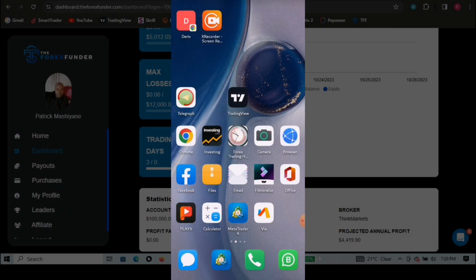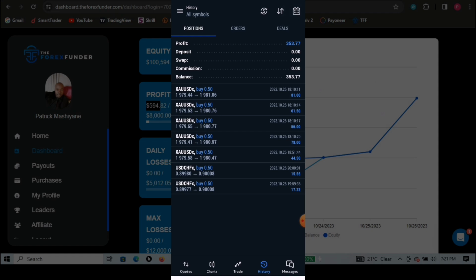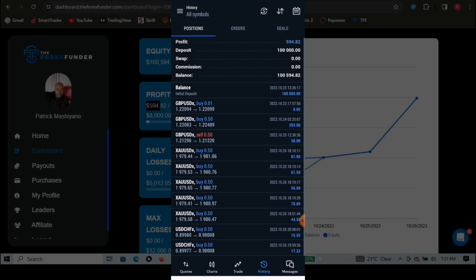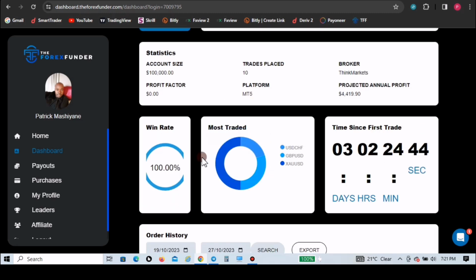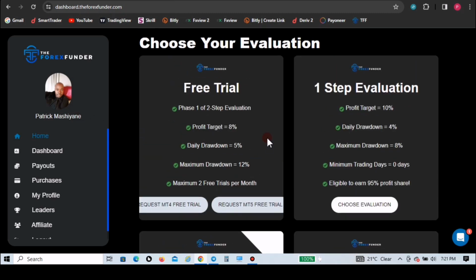Let me show you from my phone. These are the trades that I have been taking. Today I took these trades. Okay, if I say last week, these are the trades I have taken so far. And this graph shows my progress. I'm going to win this thing and then I'm going to test out the withdrawal, but so far everything is smooth, everything is great. So another good thing about this prop firm is that they give free trials, maximum 2 free trials per month.